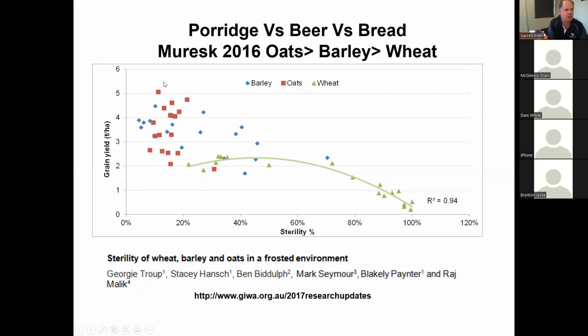And when you look at the yield, there's a clear grouping of the oat varieties well over 4 tonne, whereas the wheat varieties are all hanging around that 1 tonne or less, or just about all of them. And that translates into real data on a paddock scale.